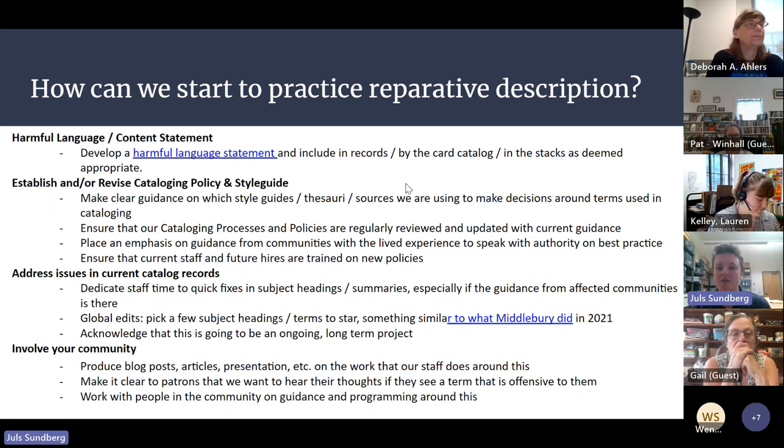A lot of institutions have started doing this: academic libraries, museums, archives, public libraries, school libraries, the concept of a harmful language statement. You might also see it called a harmful content statement. And typically it can range from a couple of sentences to a whole web page. And it just states your institution's mission and or goals around reparative description.